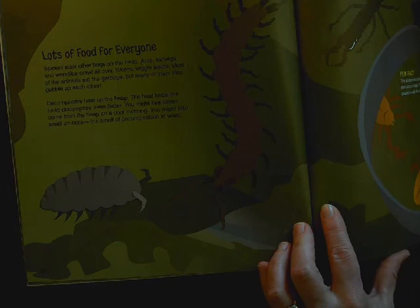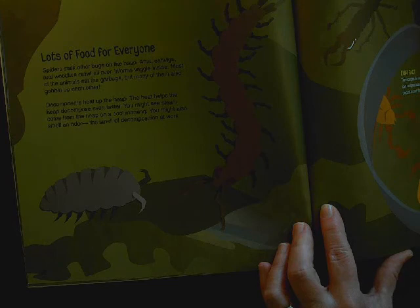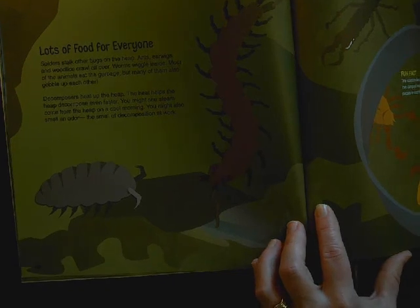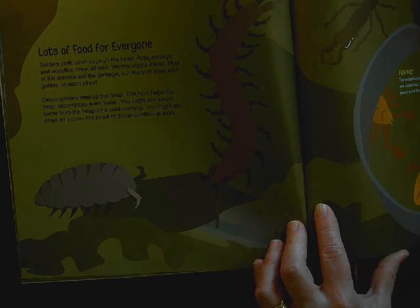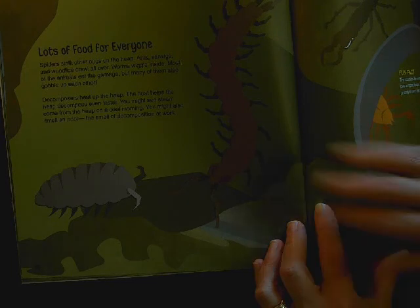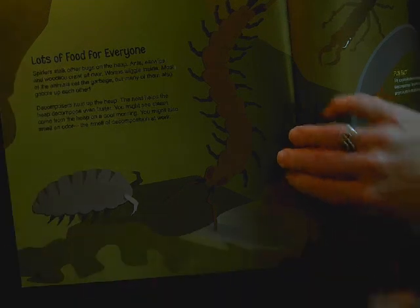Lots of food for everyone. Spiders stalk other bugs on the heap. Ants, earwigs, and woodlice crawl all over. Worms wiggle inside. Most of the animals eat the garbage, but many of them also gobble up each other. Decomposers heat up the heap. The heat helps the heap decompose even faster. You might see steam come from the heap on a cool morning. You might also smell an odor, the smell of decomposition at work.